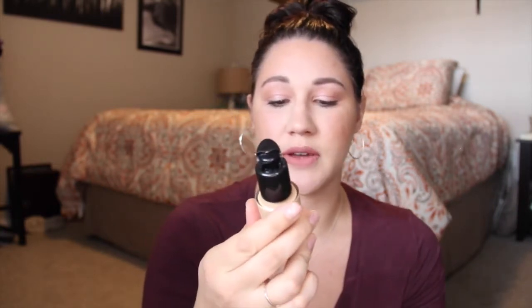So the next one that I have to show you is my MAC Studio Fix Fluid Foundation. It normally comes with just a cap, and then you just shake it on your finger, but I bought the pump to go with it because I like things with pumps. This oxidizes a lot, and I got mine in NW15. This is like one of the lightest shades, and I'm not very fair, but it oxidizes to my perfect color.